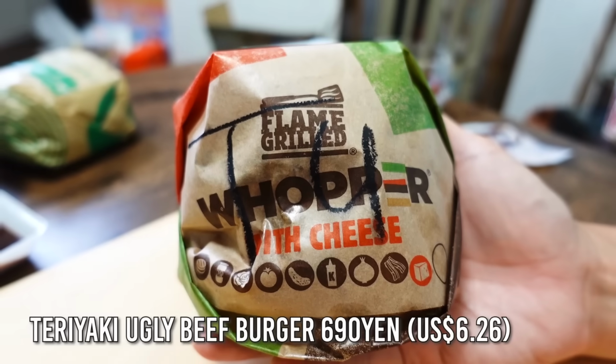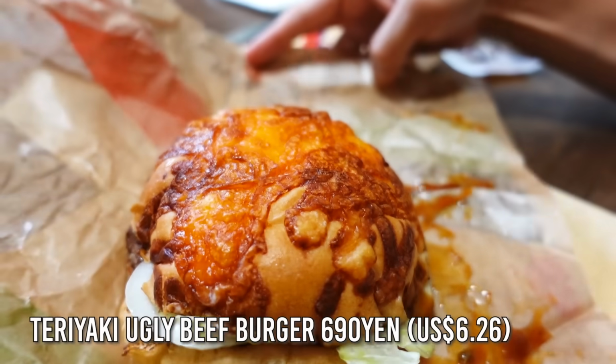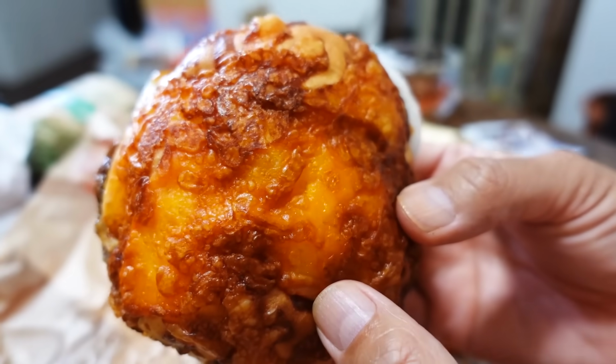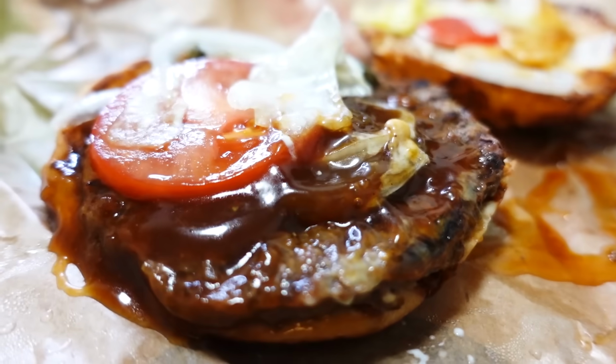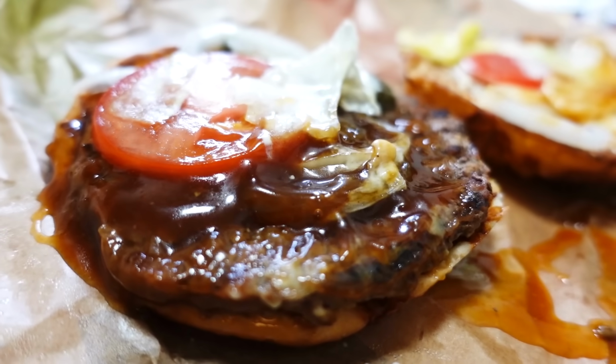Oh. Now we have another version of the ugly burger. This is the ugly teriyaki beef burger. Ugly teriyaki beef. Yeah, so basically it's the same thing with a burger patty, all the veggies, with the addition of their teriyaki sauce. Try ugly teriyaki burger.